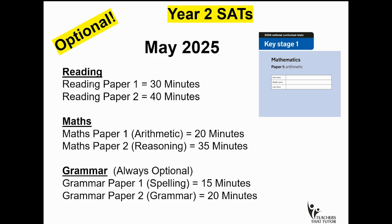But there are 2 reading papers, paper 1 and 2. Paper 2 being slightly more tricky. I can do another video to look at what it looks like exactly, or you'll find one on the channel already. Maths, there are 2 papers, 20 minutes, and this is just arithmetic. The second one is reasoning, that's 35. And grammar was always optional. Schools never had to get the children to sit this, but that consists of a 15-minute spelling quiz and then a 20-minute grammar quiz. Now, these tests for Year 2 will take place in the month of May.